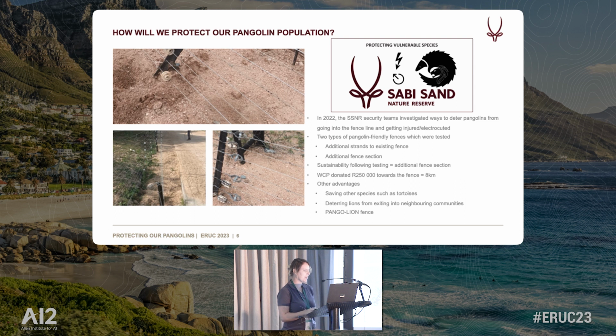And so we put up 2 types of fences to test and to see which one is going to be more sustainable. The one is just basically an extra strand on our additional apron. And the other is an additional fence line, basically, at the bottom of our fence. So we've tested this with tortoises and with pangolins if we found them. I know it's ethically not necessarily correct, but how else are we going to test this fence? So we've taken them to each of these fences to see how they react. And basically, we found that the additional fence section was best and most sustainable for the pangolins.